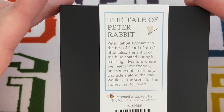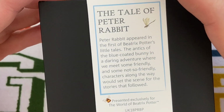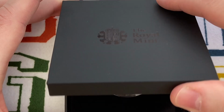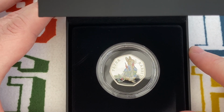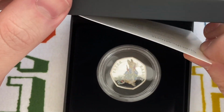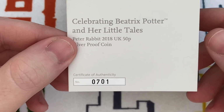Anyway, so the Tale of Peter Rabbit, information on the back there. So let's take his sleeve off, slip him over, and see what number we got. So there he is. There's the man himself. And I know Lady M is a fan of this coin. So let's have a look at the authenticity.